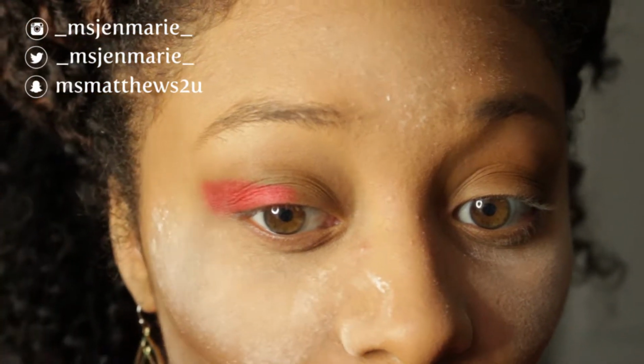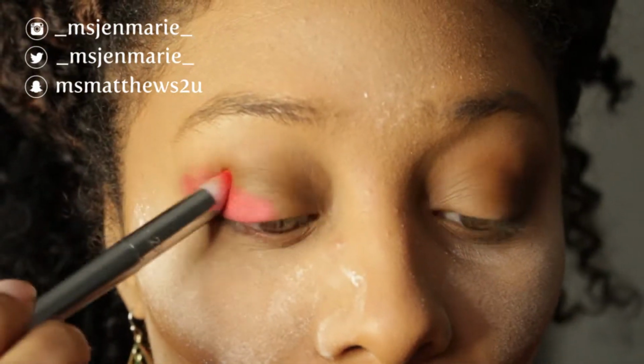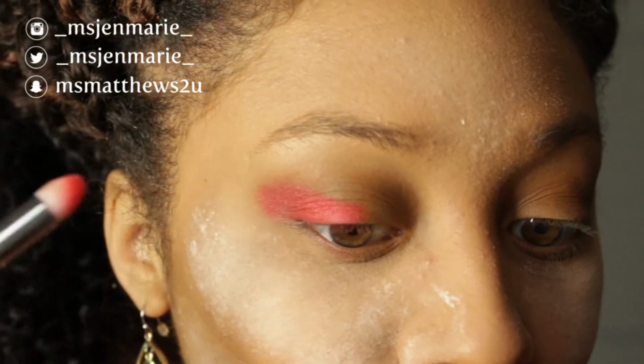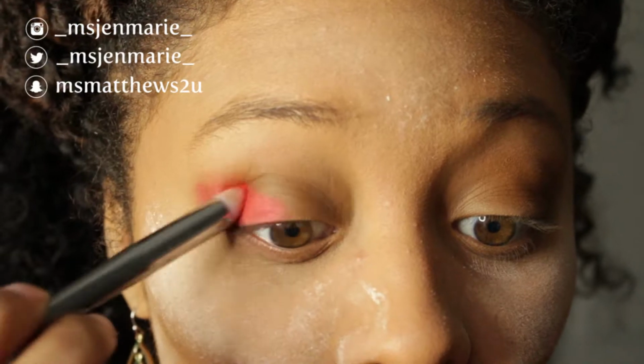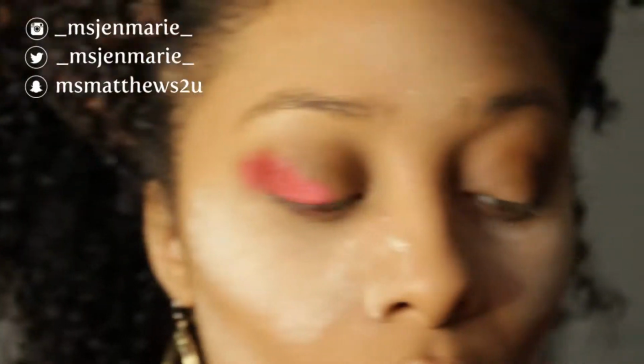And I'm kind of trying to make a wing, although I'm kind of failing at it, but we can blend that out later and cover it up with eyeliner. It's makeup, there are no rules.